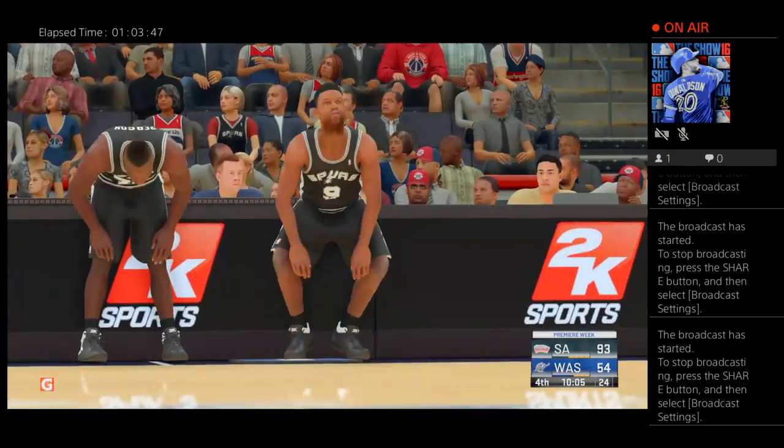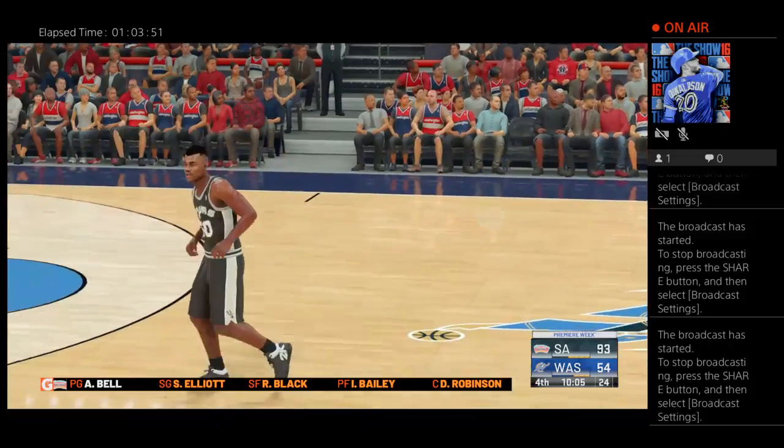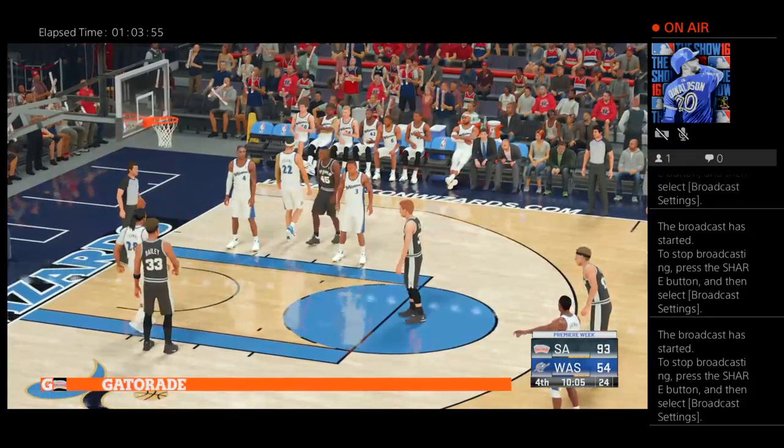The Wizards making a switch here. Thomas is checked in. San Antonio also making some changes. Person comes in for Robinson. And Burton subbed in for Elliott.